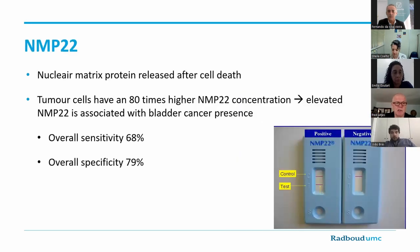Same goes for the NMP22 test. There is also a rapid test. This, of course, is a small advantage. This takes only 45 minutes, like the COVID test that now everybody knows. But still, you see sensitivity, not very good. Specificity, also not really optimal. So also, the NMP22 test has never brought what we would like it to do.